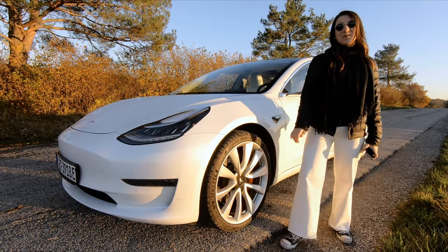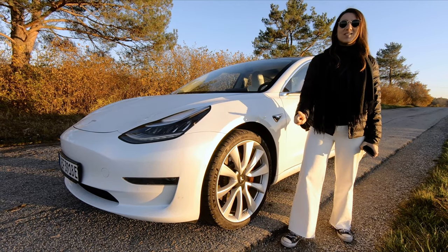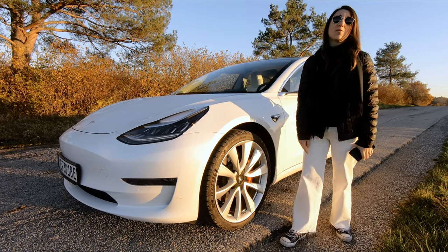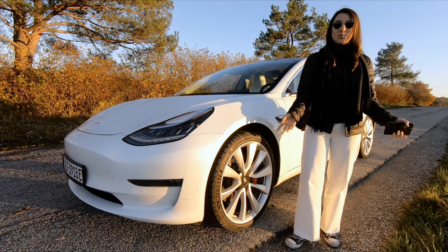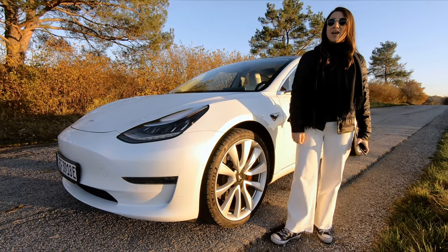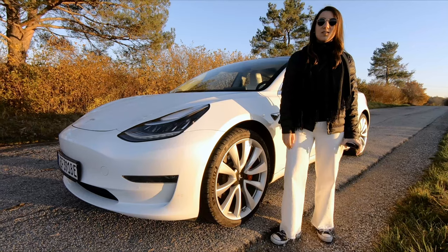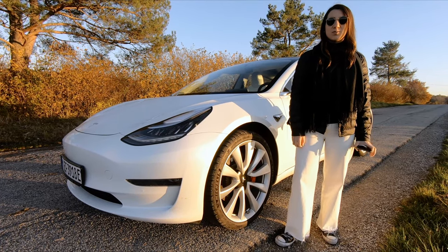Second favorite thing about Jarvis is how easy to use it is. The one pedal drive is so comfortable to use, especially when driving in the city center. You never get to use the brake. It's super easy, super fun. It's just 1 foot, and it is sensitive, but once you get used to it, it's super comfortable to drive.